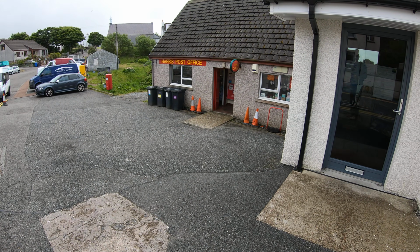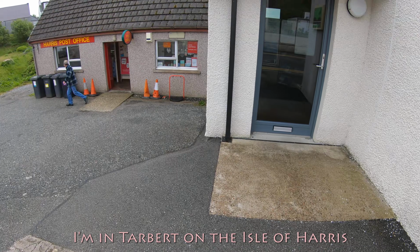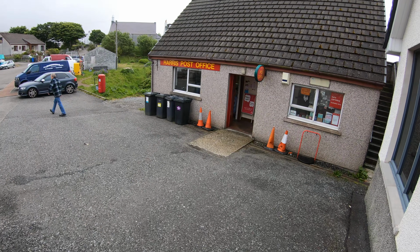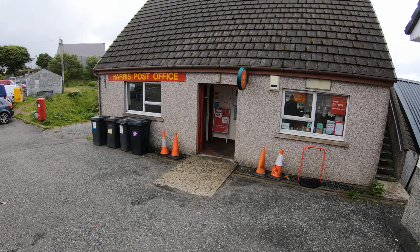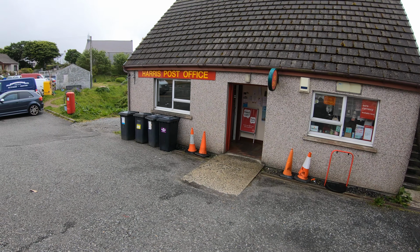Here's the Harris Post Office. And we got different things here. So, not much else to see in town. So that's the post office.